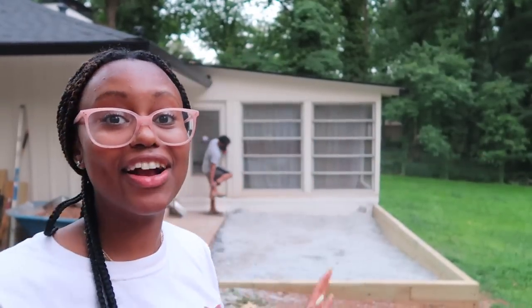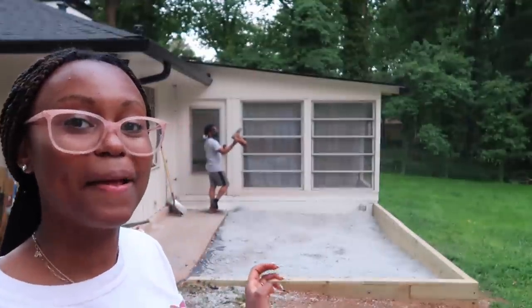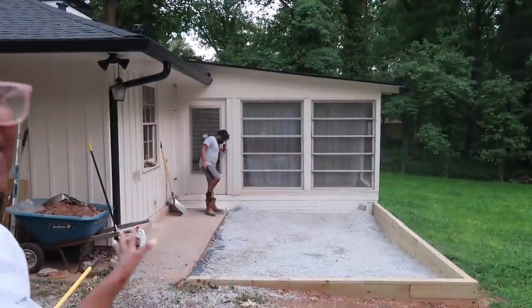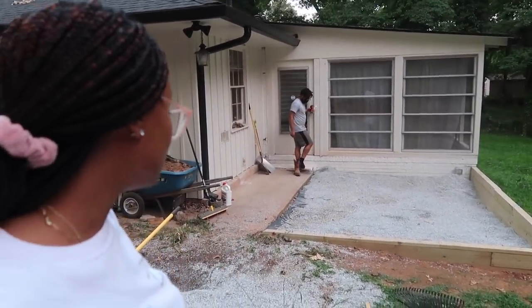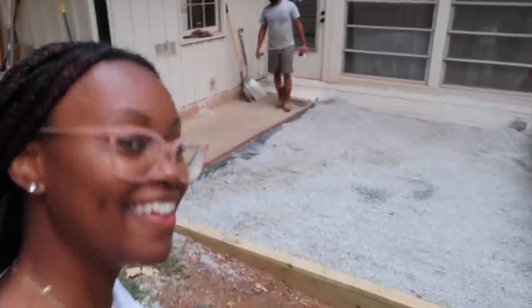Okay, y'all, we are done for the night. Your girl keeps getting hurt out here, but this is what it's looking like so far. It looks really good. We still have a lot to fill in though. It's almost as if we didn't make a dent. But yeah, this is hard work, okay. Hard work, so we'll be back tomorrow.